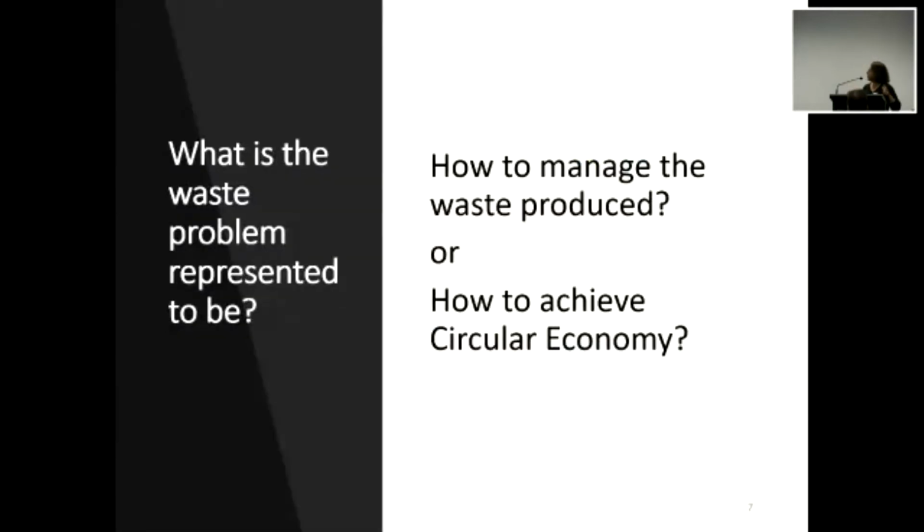So my whole thought process for today's talk was: are we asking the right questions, or are we just looking at a solution and going back and framing a question for that? Are we looking at how we manage the waste that's produced, or are we just looking at how to achieve circular economy? The answers to both are going to be very different.